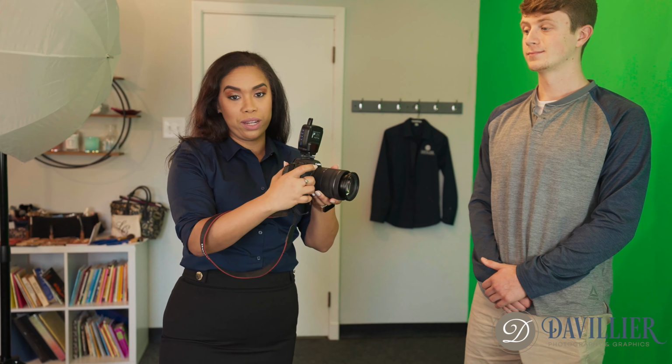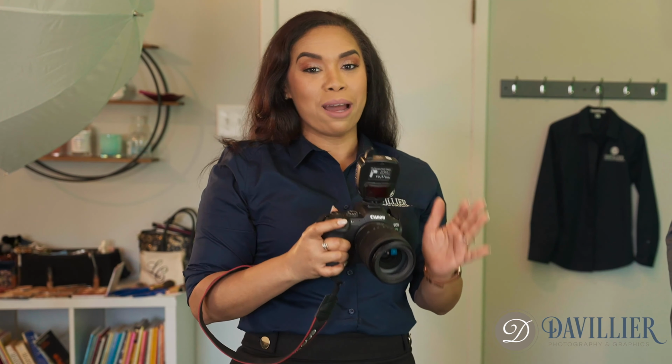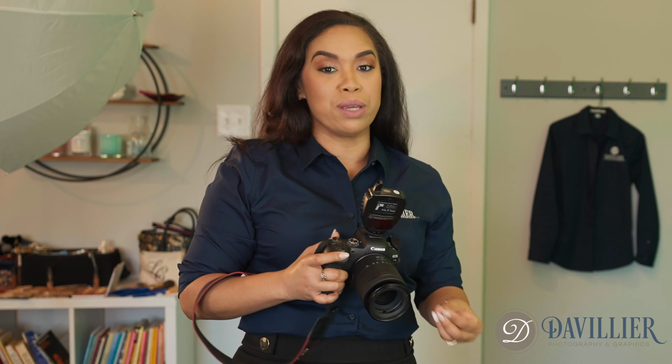A major difference in lifestyle brand photography, personal brand photography, and other photos is that you're going to want to shoot most of these in landscape mode. I know what you're thinking, but I was taught to crop in the camera. That's the way to make sure that the picture comes out correctly. And most of the time you would be correct.